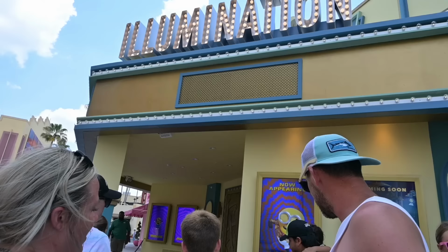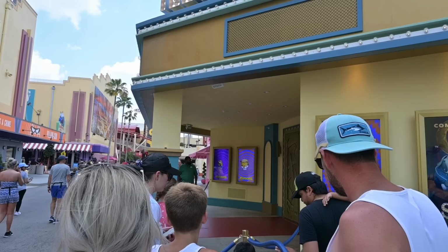Ladies and gentlemen, boys and girls, all creatures great and small, here in the Illumination Theater, the Minions! Woohoo!